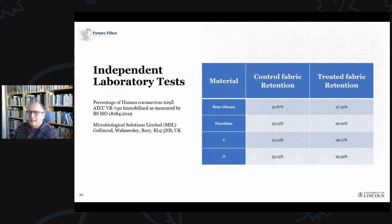And so what we can see here, here's our control fabric. So we used a biodegradable cotton felt. The test is ISO 18184, and it's the percentage of human coronavirus immobilized on the surface. So if we just take the felt, it's immobilizing about 55%. The New Zealand one actually only immobilized 31.8%. They made the samples and they posted them over to us, and I included them in the test regime.